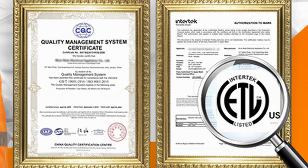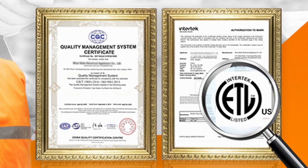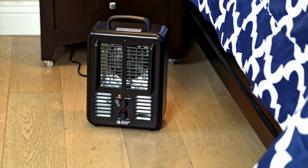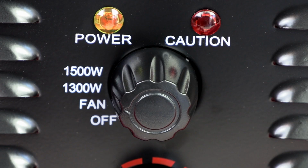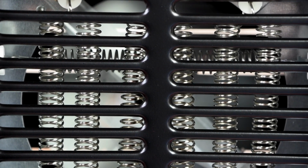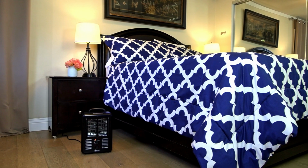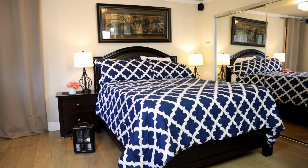All of Beyond Breeze's heaters have passed an ETL certification to ensure their safety during their use. This 1500 watt Milk House heater has 3 adjustable power levels from fan only to 1500 watts. And with that heavy-duty fan, it provides you a targeting heating to meet your needs. And with that powerful 1500 watts, it heats up spaces really fast. This room will heat up in about 3 minutes from all the power this heater has.